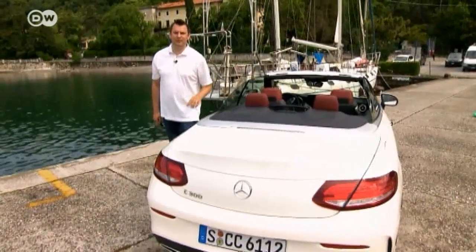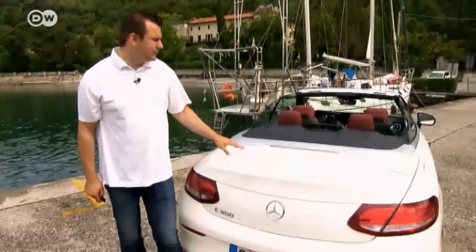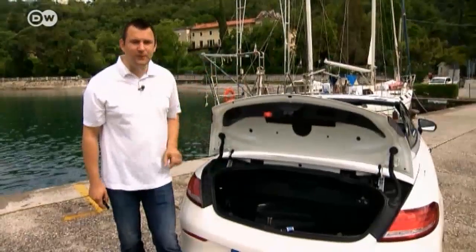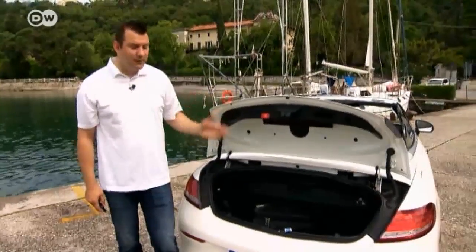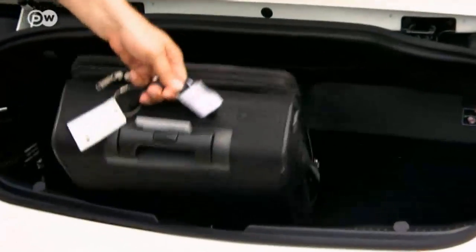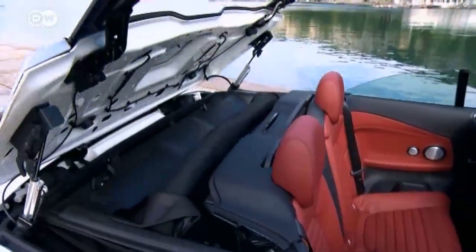Sasha says convertibles aren't noted for their storage space, and the Mercedes C-Class is no exception. With the roof up, you have 360 liters of trunk space, down to just 285 liters. So you will have space for luggage, but taking it back out is bothersome. Still, things could be worse. For example, when it starts to rain.